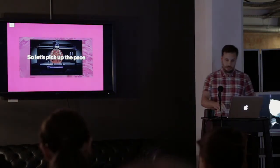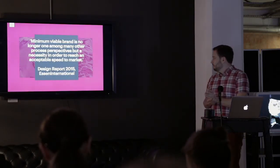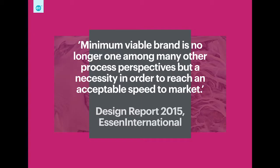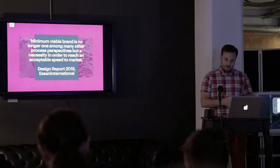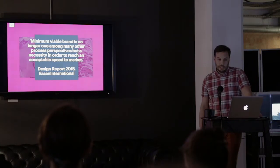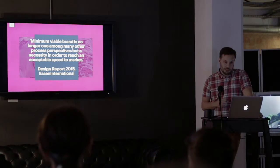So going back to the truly agile methodology, this is a recent quote from Essen International's design report, and I think this chimes really well with it. "Minimum viable brand is no longer one among many other process perspectives, but a necessity in order to reach an acceptable speed to market." Now, it's a bit of a mouthful, but I think it's really pertinent, because we have to accept that in this post-digital world, things can and will exist in a state of continual development and improvement, and that customers, audiences and consumers are becoming more and more used to this.